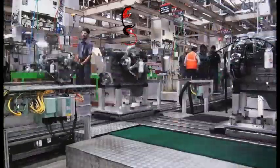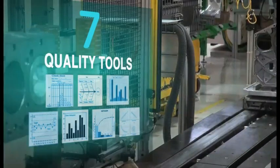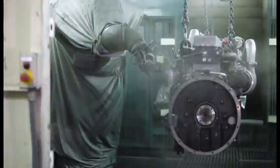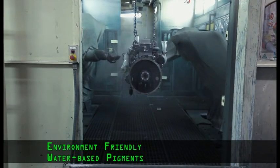Six Sigma is an integral part of Cummins' DNA. Kaizen and Six Sigma practices across the shop floor result in small but tangible improvements. Everything that Cummins does leads to a cleaner, greener, and healthier environment. Engines and generators are painted with an environment-friendly, water-based pigment.